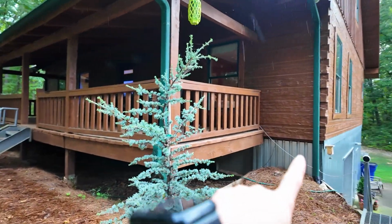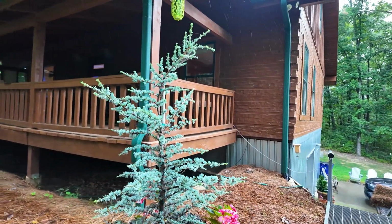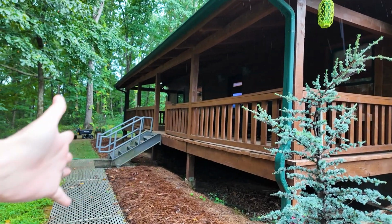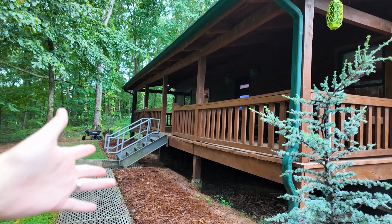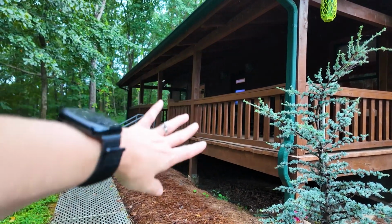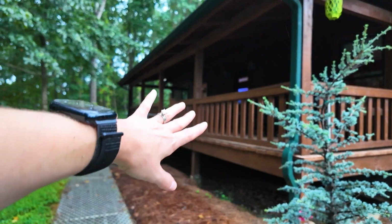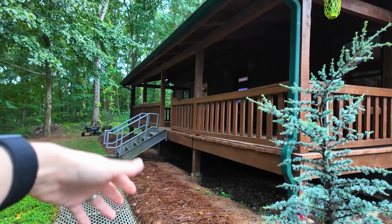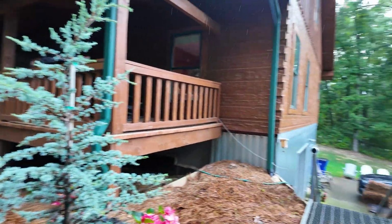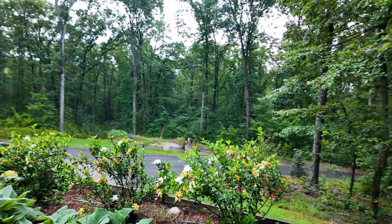And again, I wanna do the oak leaf hydrangeas all the way around. I realize that it's not evergreen and in the winter it'll just be sticks, but whatever. It's worth it to me. I think the oak leaf hydrangea against the log cabin would be a beautiful, beautiful mix. So, whatever. This bed over here might be the best thing I show you today.